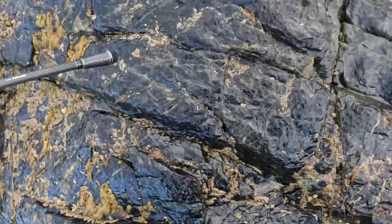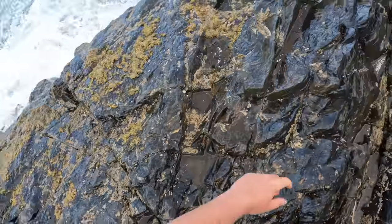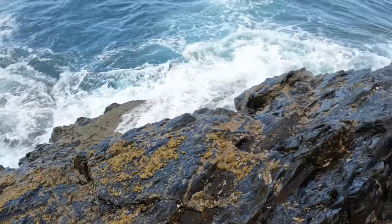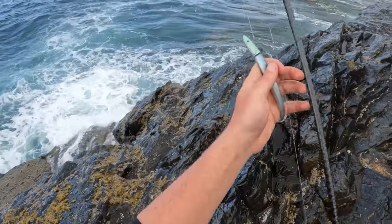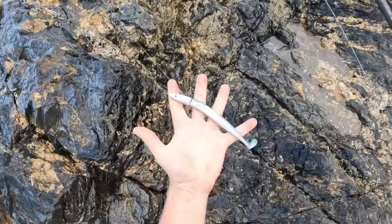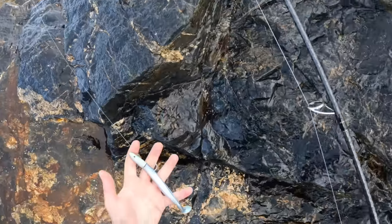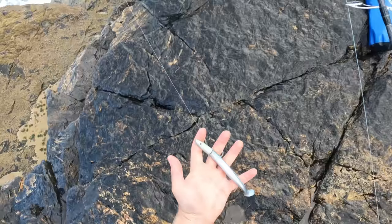Just needed to be a little bit quicker there. He would have got wet then. Would have been a good wave to land on. Just needed to be a little bit quicker there. Okay. Well, that's number one fish on the 30 gram head in blue. So if there's one bass, there should be some more. That was a wicked fight.